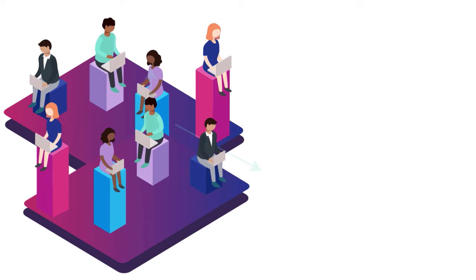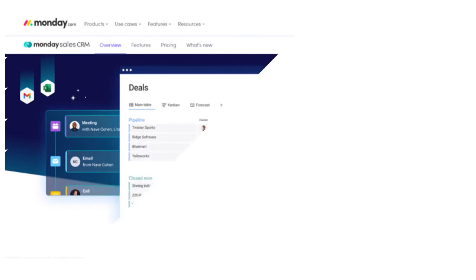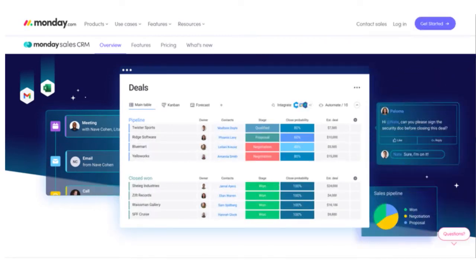Think about that. Your entire sales organization, from salespeople to sales managers to department heads, can make the software their own. From custom labels and items to fully customizable dashboards, templates, workflows, forms, quotes, and widgets, monday.com, in our view, is a perfect fit for businesses with specific sales processes and close-knit departmental interactions.